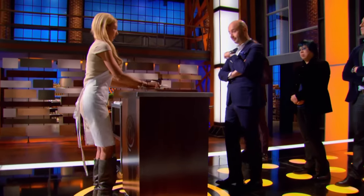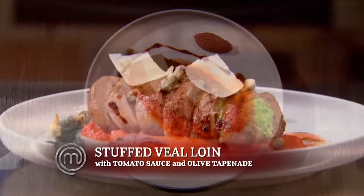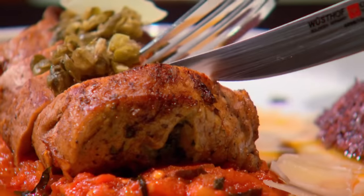Kayla, could you please come with your dish? This dish could either shoot me up into top three, or it could send me home. Tell me about your dish. Stuffed veal loin with cheese, olive tapenade, crispy fried capers. Very tricky to get a stuffed veal loin perfect. How did you want to cook it, medium rare, medium? Medium. Yeah. Let's see.